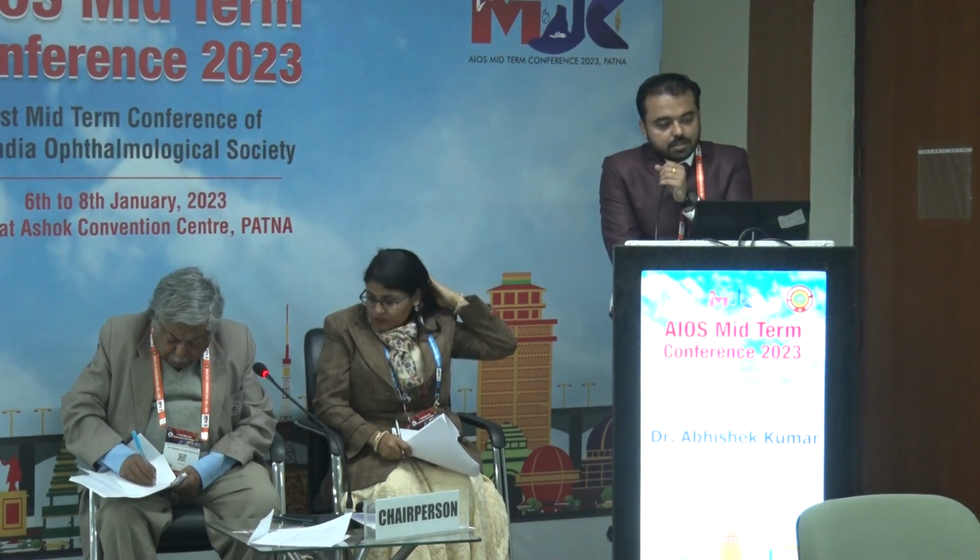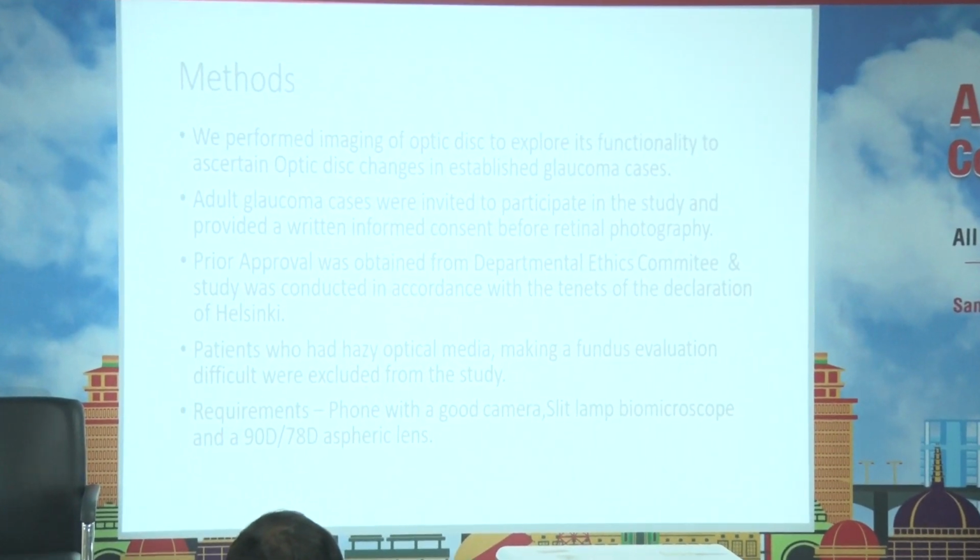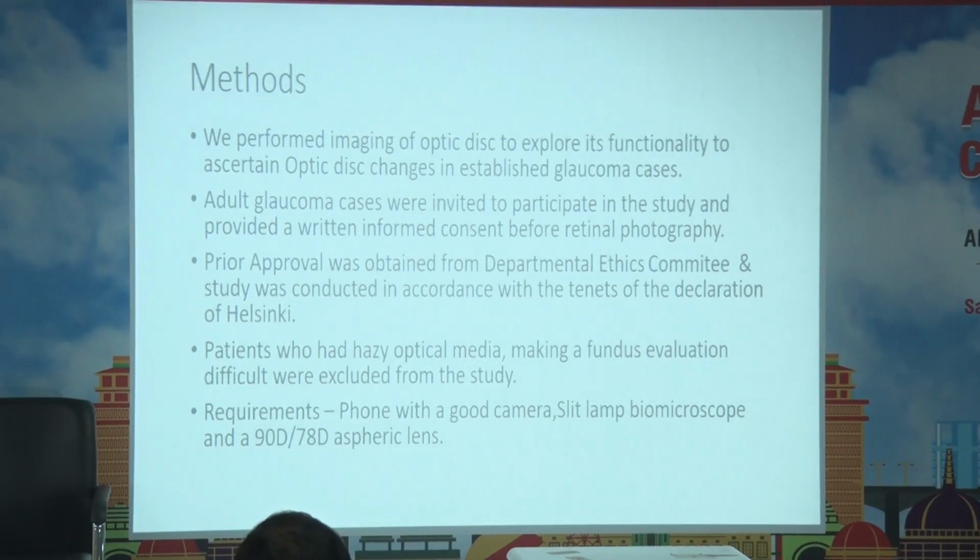Community screening for glaucoma is becoming an important topic in ophthalmology given the long asymptomatic nature of the disease, which underpins the progressive loss of retinal ganglion fibers. Despite the fact that screening of glaucoma has not been standardized, coherent principles are outlined and adapted according to the technical platform and socio-economic context. So we performed imaging of the optic disc to explore its functionality to ascertain the optic disc changes in established glaucoma cases.